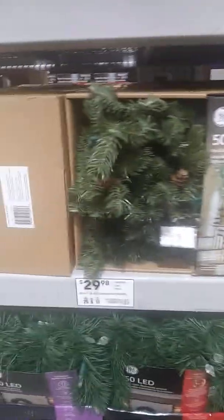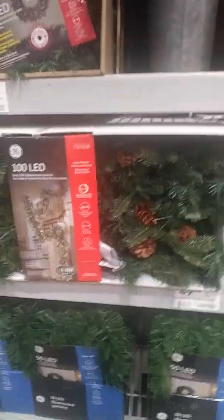And some lighted garland. Hey, it's lit. Hey, it's lit.